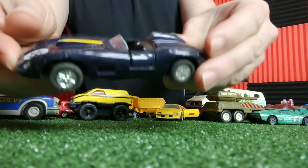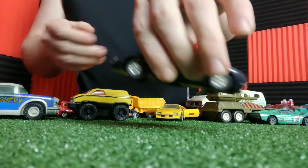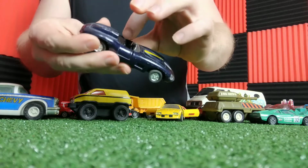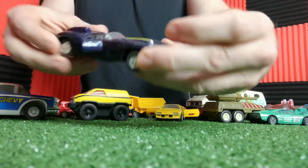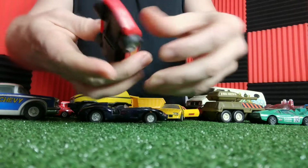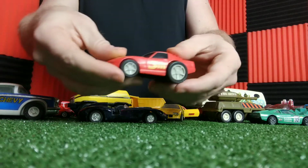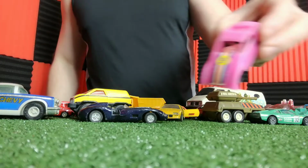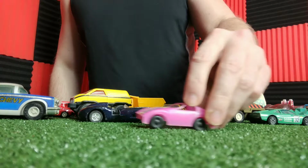This is a Ferrari. One of my favorite Ferraris. You wind him up. It's got tiny little doors. Another Burger King car that you wind up. Looks to be a Corvette. 1989. Cute little pink plastic car.